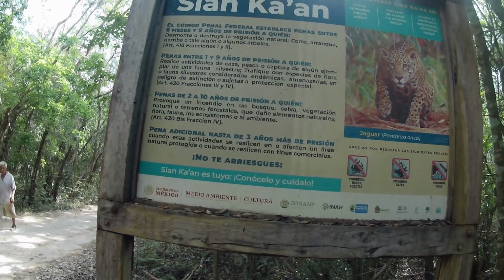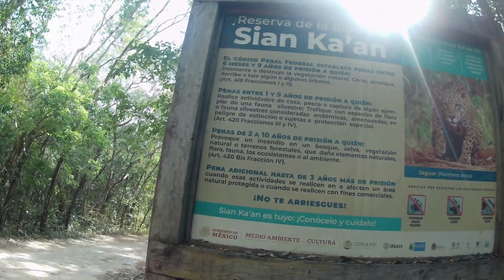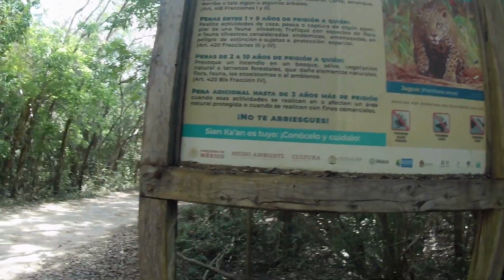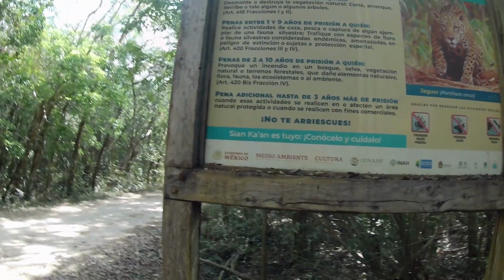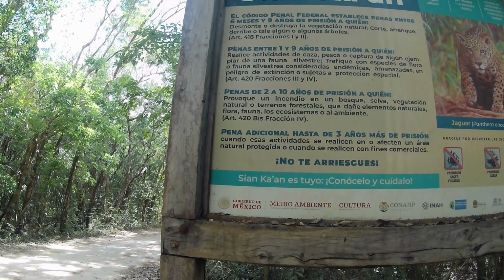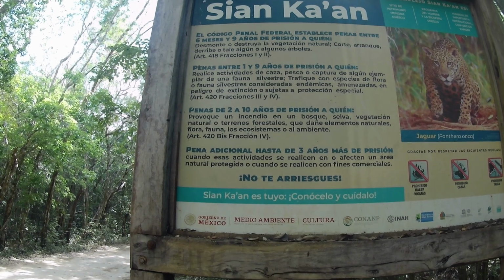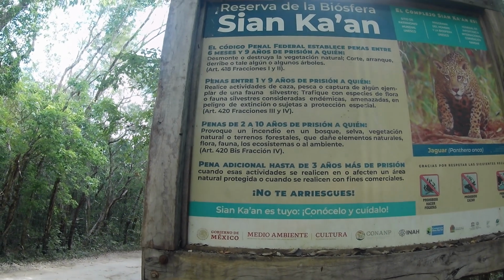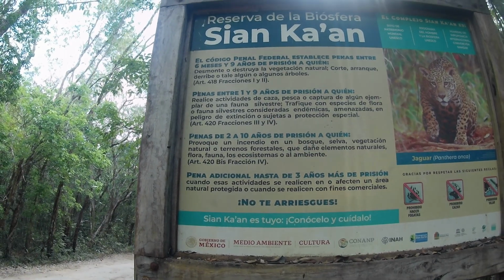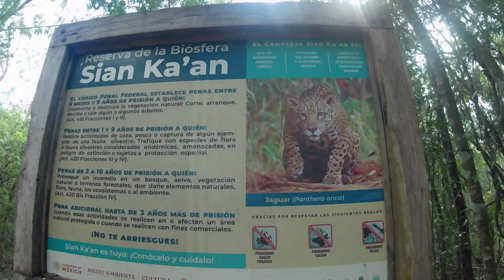Look at this. Okay, so they're saying that you can go to prison if you're caught destroying natural vegetation. Can you hold this back for me? And then 3 years in prison when your activities are affecting a natural protected area. If you start a forest fire, you can get 2 to 10 years of prison. Here's the jaguar, El Complejo Sian Ka'an.